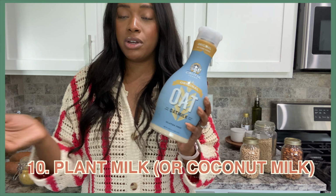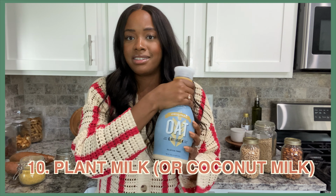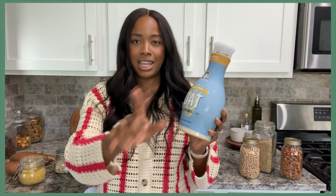Also, a vegan milk if you aren't in the business of making your own milk. Again, not necessarily saying this brand, but I do really, really like oat milk. And if you like oat milk, what's your favorite brand out there? Let me know.